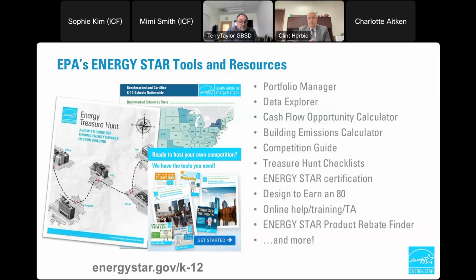And then I'll just quickly highlight the K-12 page on the Energy Star site, which features additional tools and resources to help you learn how to assess your building's energy efficiency, find financing opportunities, save energy, and earn recognition. The tools and resources listed on this slide are accessible from the K-12 page, and it's a great site to bookmark.